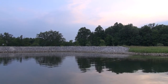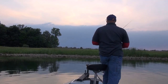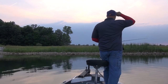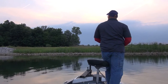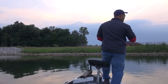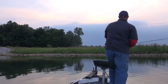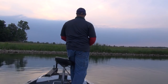All right, there's one back there. Telling you at this point, I'm gonna move off of these weeds because the weeds aren't that pronounced. And I don't know whether that topwater plug will net me the big fish or not, but I'm gonna start walking the dog.